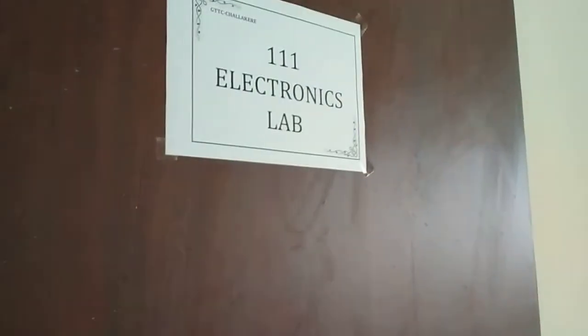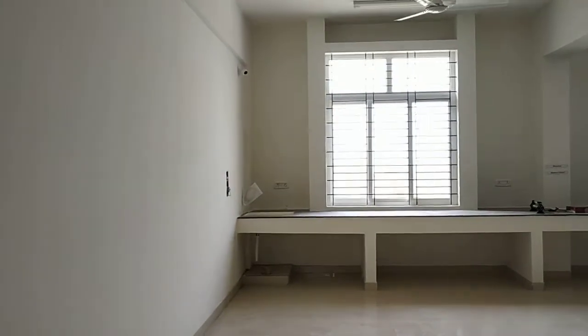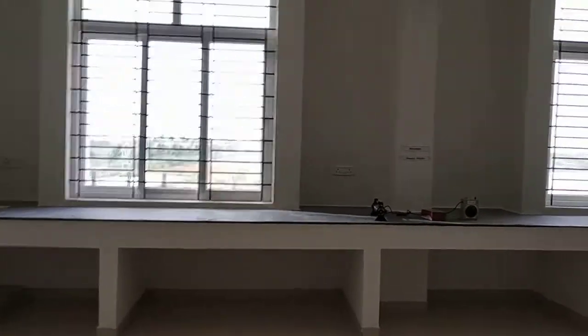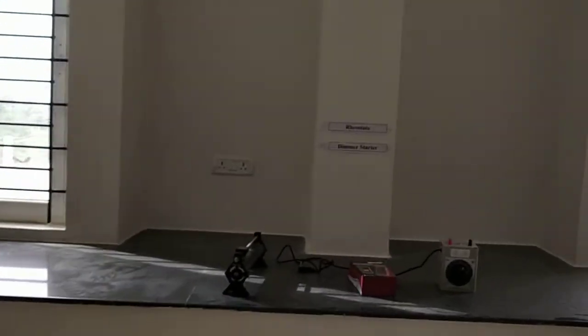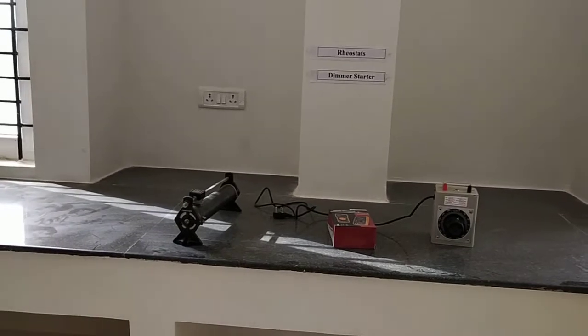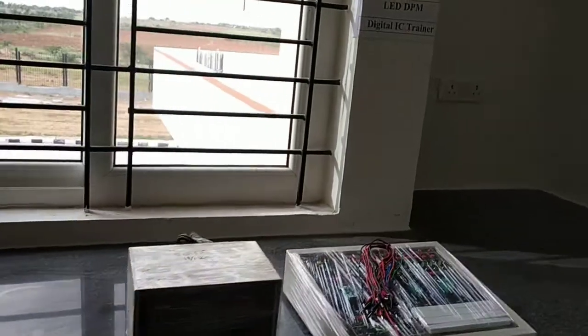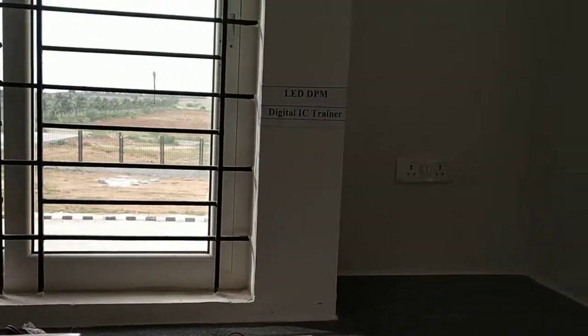Laboratory number 5, and it's called Electronics Lab. The equipment that is necessary for conducting the laboratories for the first year Electrical and Electronics Lab has been procured. The total area of the lab is 85.0 square meters, and the CCTV facility.